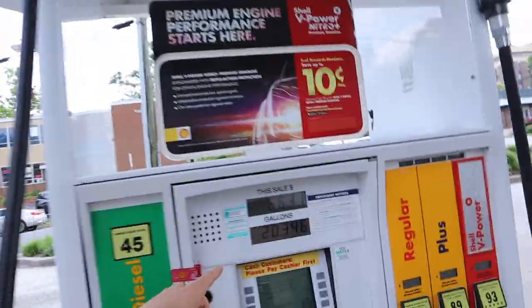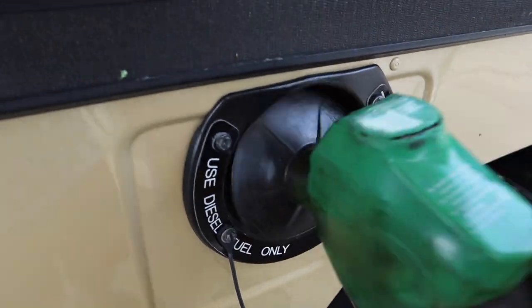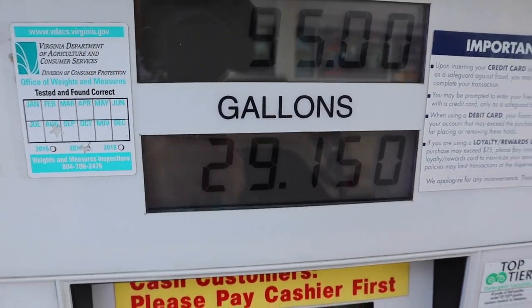Tank number one is done. It is 20 gallons in the first tank. I'm changing my answer to 35. Let's see if that's right. Gas tank number two, ready for fill up. And it looks like the total is 29 gallons total. So Shares, for those of you who commented 29, you were right. Whew, okay. Step one, we fill up the Hummer.